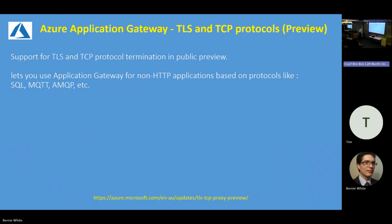So that extends your application gateway into those non-HTTP based protocols, which is pretty cool.